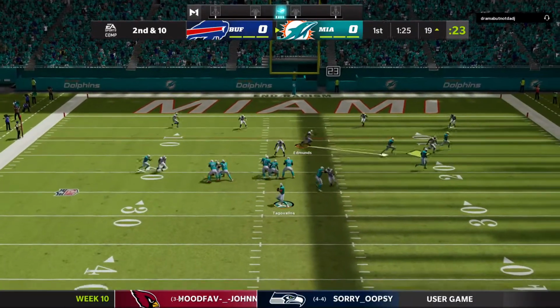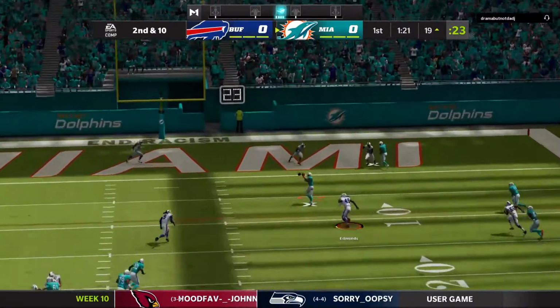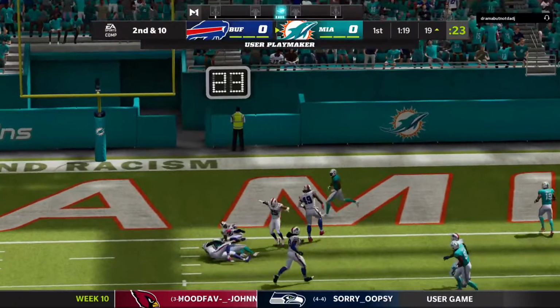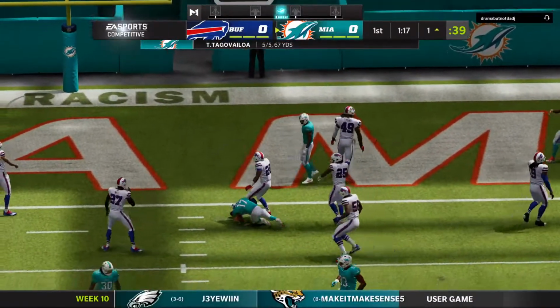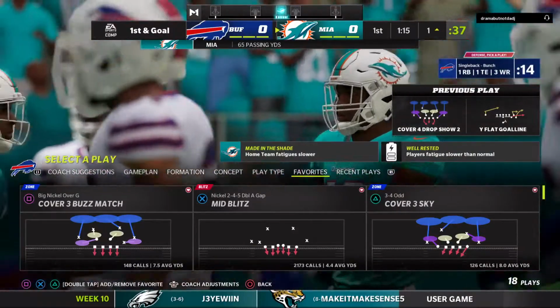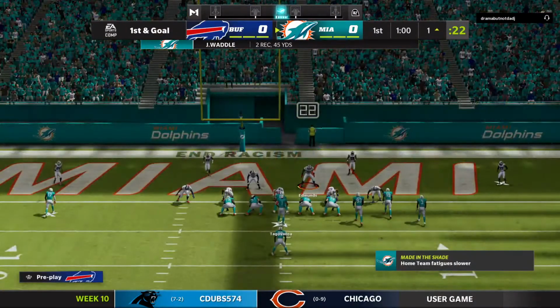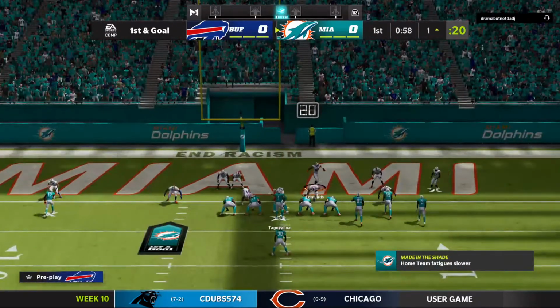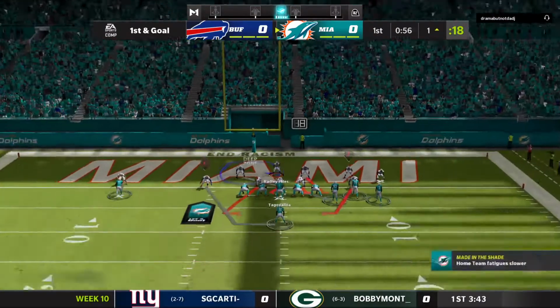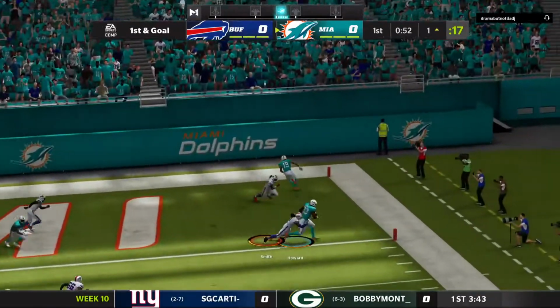Throwing now is Tagovailoa. Wide open receiver, complete. And the Dolphins are going to be set up with a 1st and goal on a pass play that moves them all the way down to the 1. And oftentimes we think about statement drives in the second halves of games, especially in the 4th quarter. But here, it's happening early. A definite statement. They've held on.